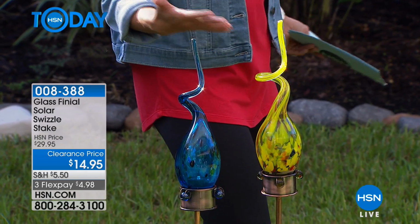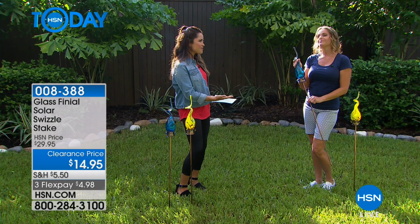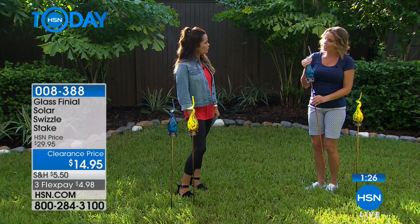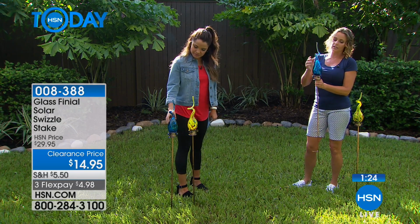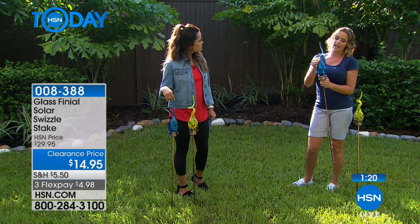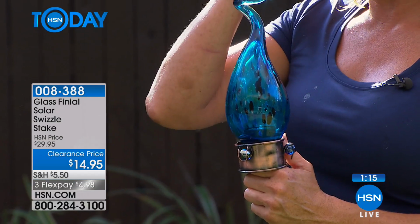So you're getting that quality, but each piece is going to be unique too because of that very fact. This is not just spit out on some machine. Exactly, Michelle, exactly. And so I think you're going to enjoy the fact that if you get more than one, they are all going to have kind of their own personality, and they glow, both of them, for several hours at night.